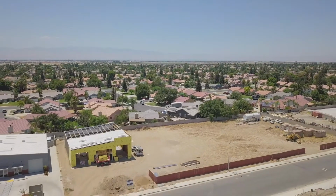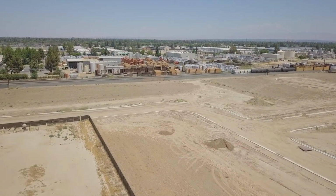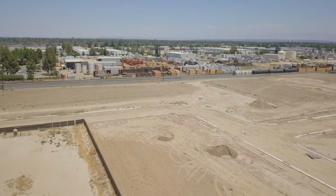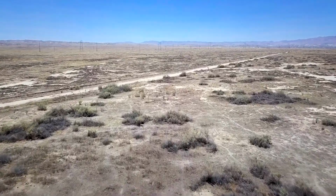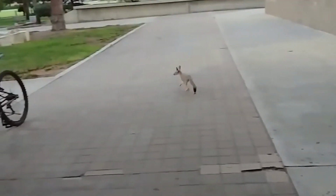Overhead view of dense suburbs becoming a wide, empty lot. Brian Seifer, research ecologist, California State University, Stanislaus. The city of Bakersfield, California, traditionally used to be kit fox habitat. Their natural habitat tends to be arid grasslands and scrublands. Kit foxes running through dry grasslands and across paved walkways.